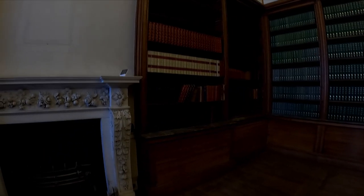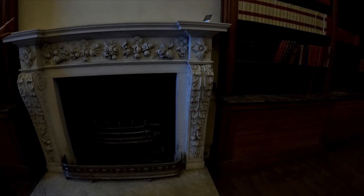That was a portrait, which you've seen on the landing upstairs, of Lady Mabel Smith. She gave us the painting. Who's got that now? I don't know.